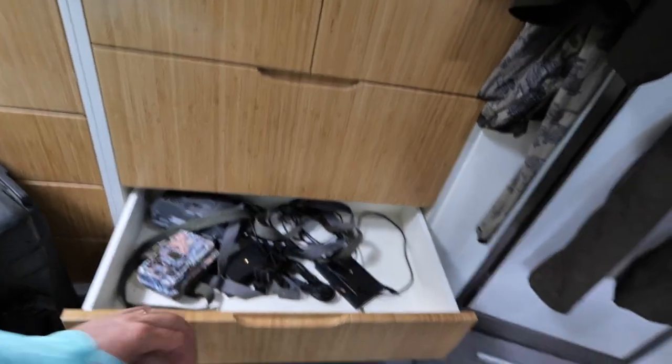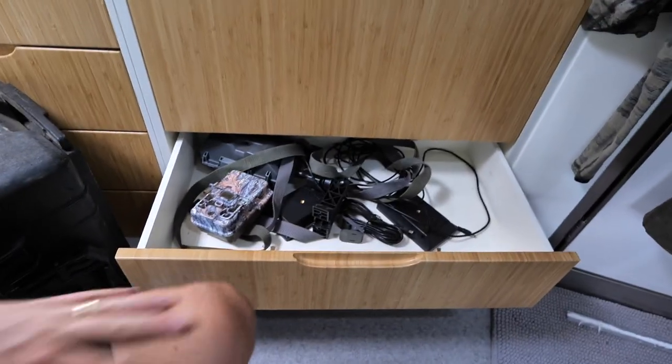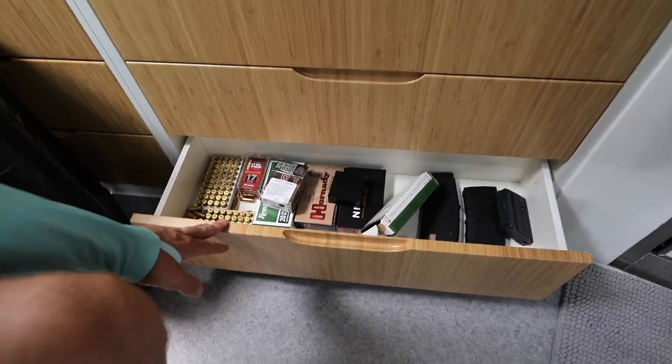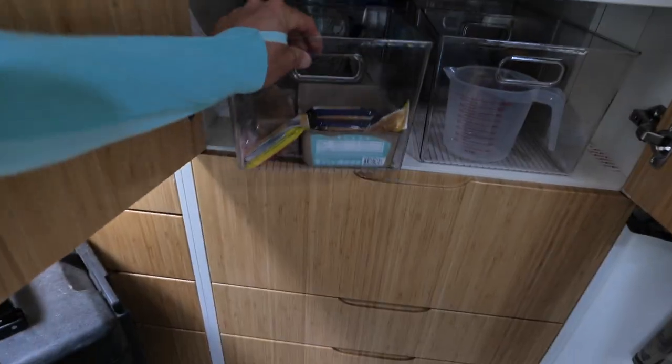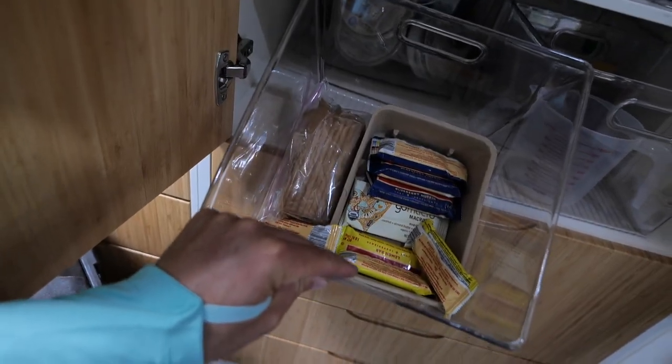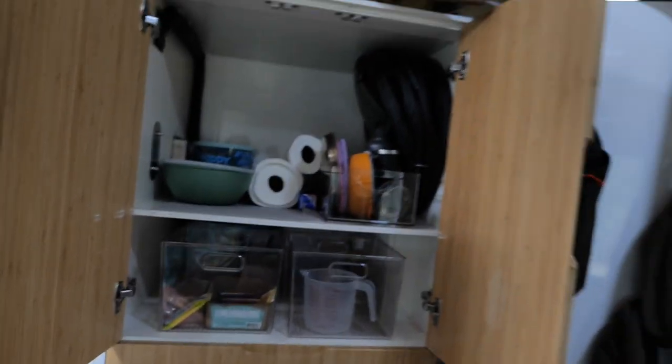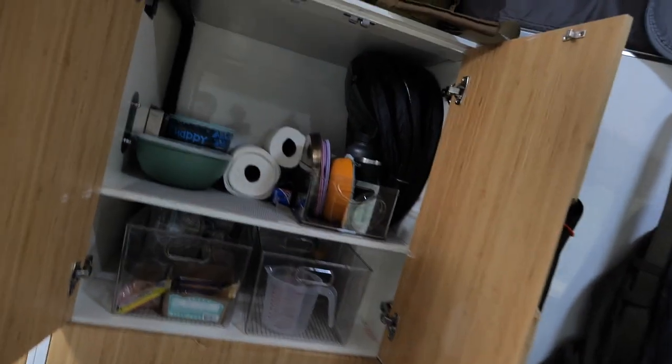Top drawer down, we got trail cameras, some solar panels, some accessories and stuff. Ammunition, lower drawer. Little snack bars. Come in here, get you a little snack bar before you head out to the blind or jump on the bike or the ATV and go riding around.